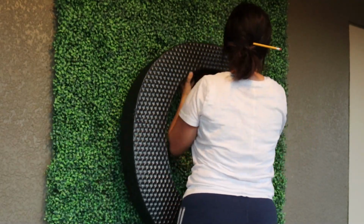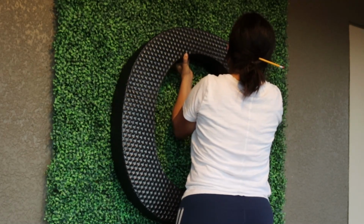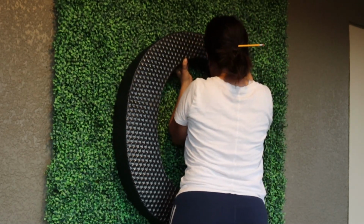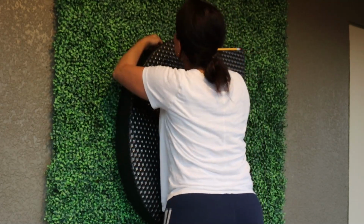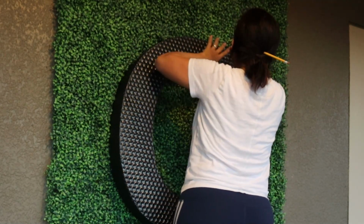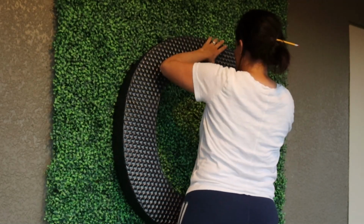Next, we hang the giant C that we spray painted earlier. I know people will probably ask me where I got this. I got this from Hobby Lobby probably like 6 or 7 years ago on clearance. It's been kicking around my back patio forever, and I decided that this might be a better use of it.